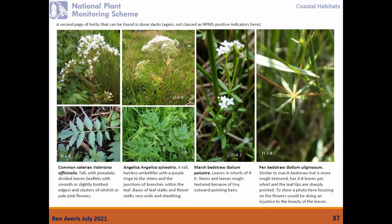And the bases of the leaves and the bases of the branches within the flowering head have very wide sheaths to them. So very distinctive plant, grows pretty big. The two bed straws, they are very common in these kind of places. Well, especially the marsh bed straw, fen bed straw rather less so.